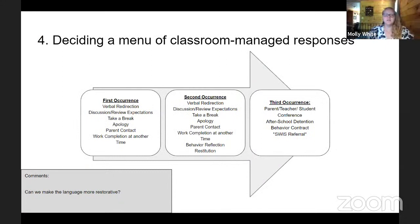So Catherine just walked us through which behaviors you may want to choose as classroom managed versus office managed. And now that you have that organized, we would like to walk you through the next steps. So you know which behaviors your classroom teachers or staff may be trying to manage in their classroom, but how are they going to do this?